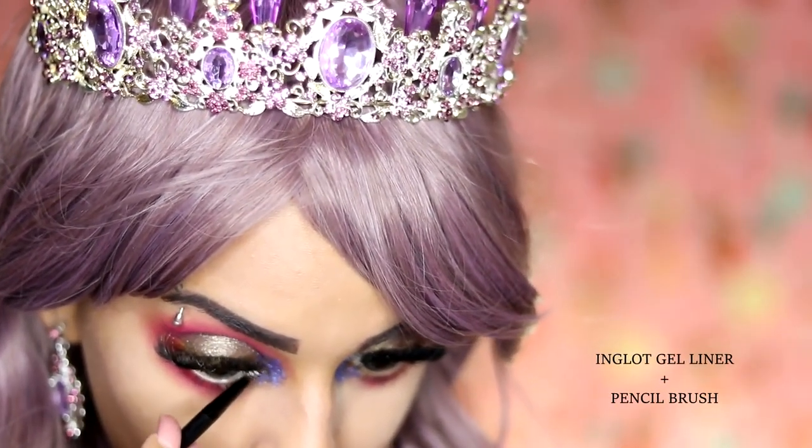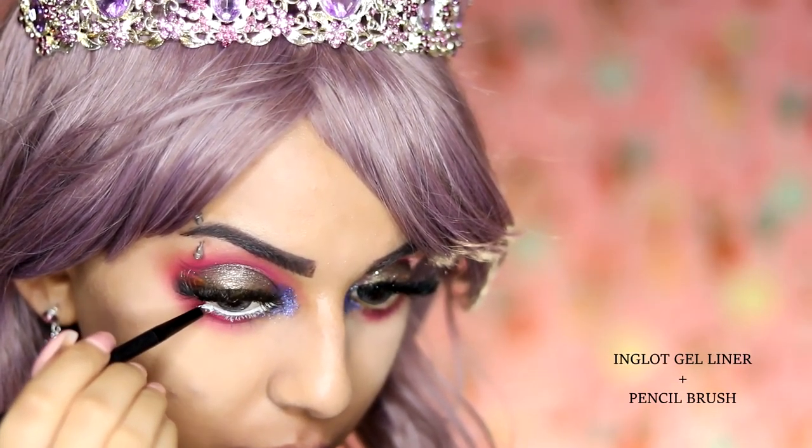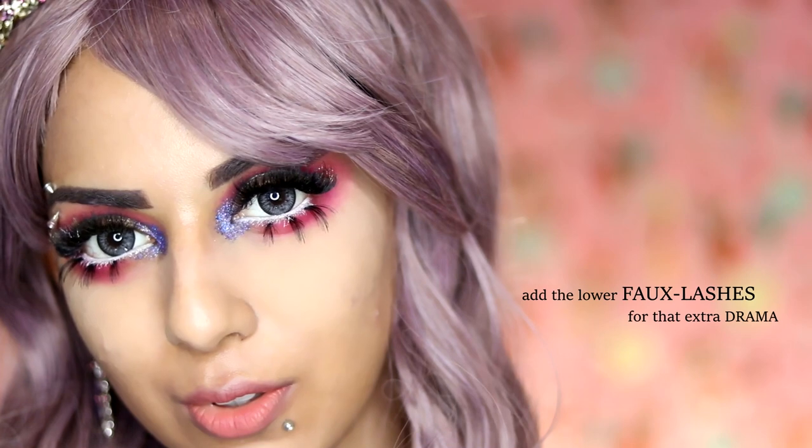Complete the look with white gel liner in the waterline and some lashes. I love lashes, so I always go in with full lower lashes as I already have lash extensions on the upper side.